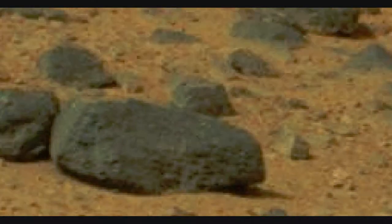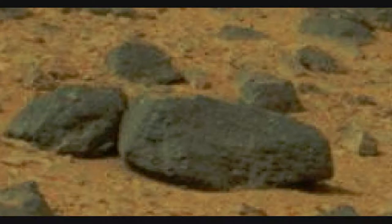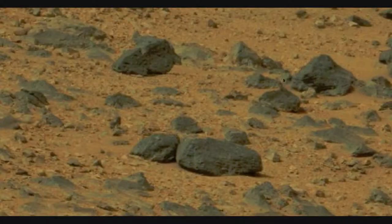And it's not a photographic anomaly or anything like that. So this object is not natural. There's no way. The question is, what is it? And I'm going to deal with that in just a moment.